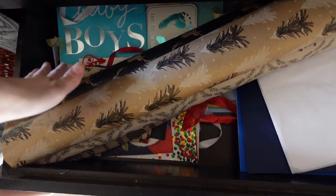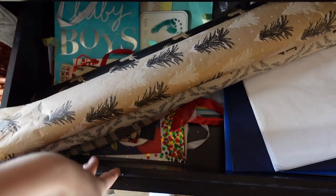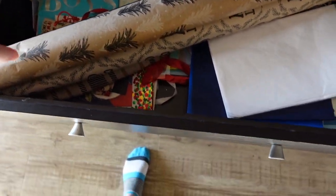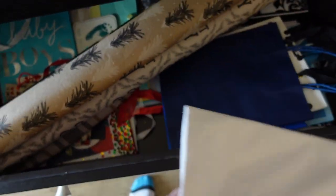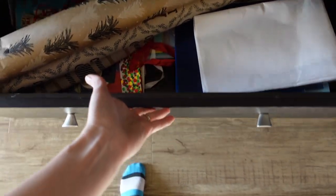And I do like to keep some socks and wrapping tissue and stuff. I actually use this quite a bit. I don't actually like to go buy sacks. I like to see what I have before I go buy a sack. I just buy white tissue paper and it's literally good for every occasion.